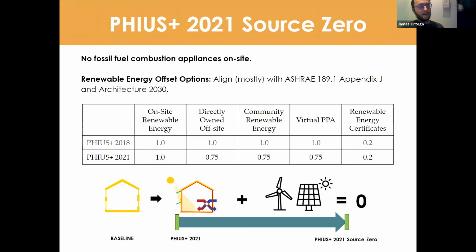This next slide is talking about, again, the performance path, but if you want to go all the way to net zero with your building. For this particular path, unlike the previous discussion, we don't allow fossil fuel combustion appliances on site. So for the source zero tier, no gas appliances are allowed on site, no fossil fuel. You can still use biofuel, so wood burning stoves are still allowed in this situation, but anything that's burning oil or natural gas is not going to fly for the PHIUS source zero certification standard.